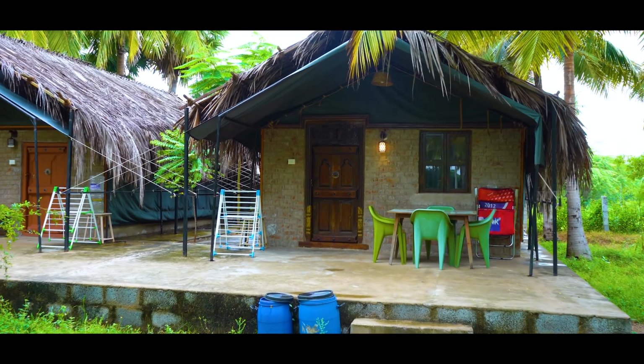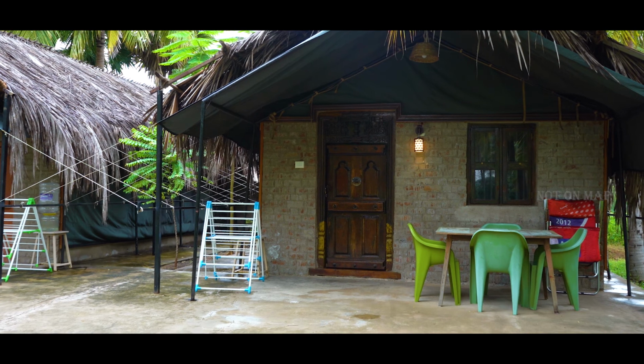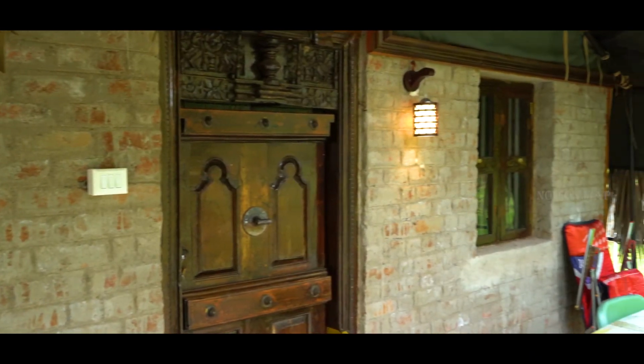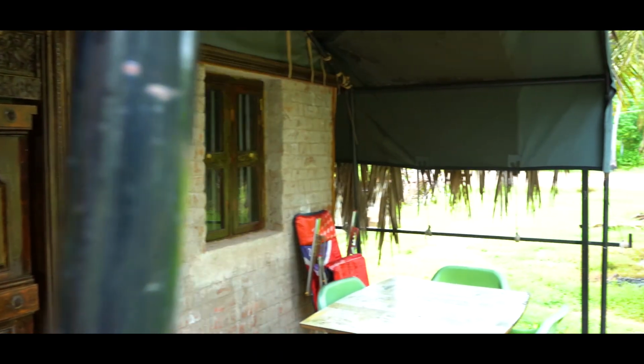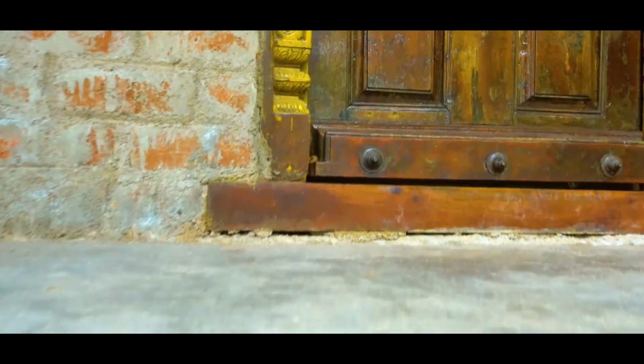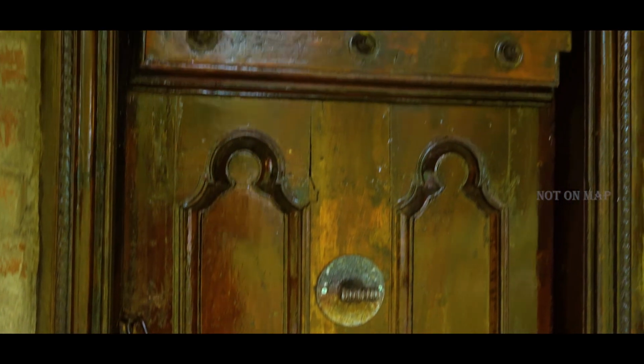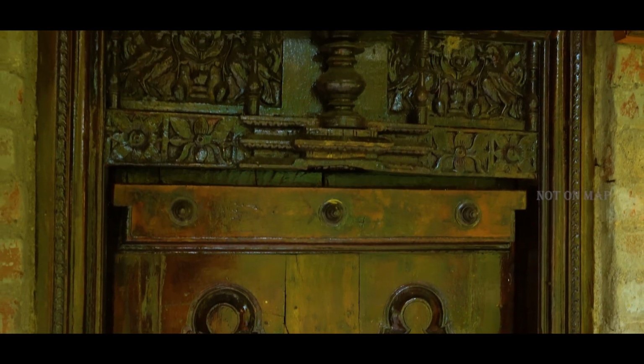The construction of this tent house is pretty unique. The front and the back portion of this house is made of concrete walls. The rest of it is pretty much tent. There is an open area, and this is where you're supposed to chill with your friends and family in the evenings while enjoying the simplicity of the farm. To start with, this door pretty much represents a traditional Indian door. It definitely reminds us of our roots.